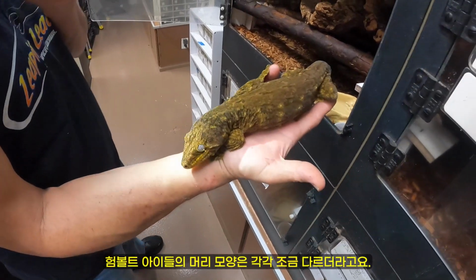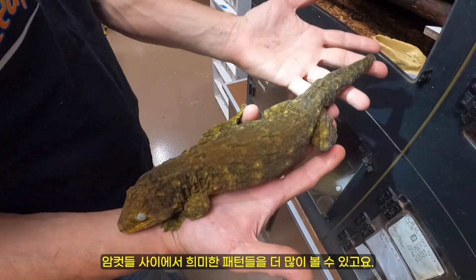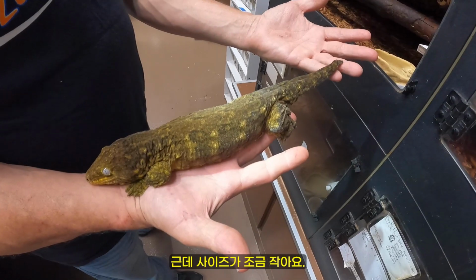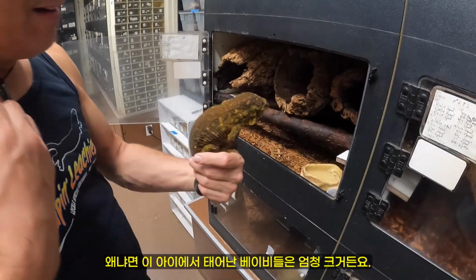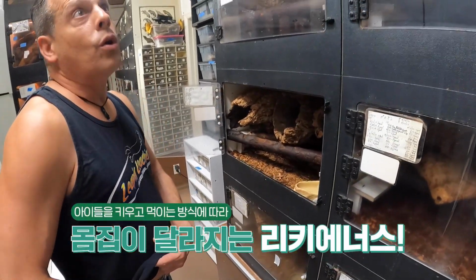Mount Humboldt. It's got a different shaped head. The blotches, you can see these vanishing blotches. The girls will have way more of the vanishing blotches than the boys. These were the first animals that I got out of Europe, and they're a little small. They're small probably because of how they were grown. As we've produced babies, the babies are way bigger than the parents. So you can stunt an animal's growth with improper diet or care.